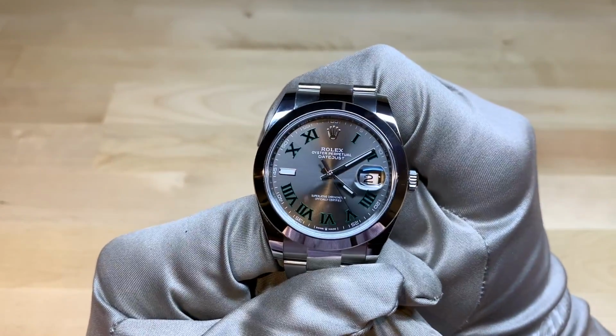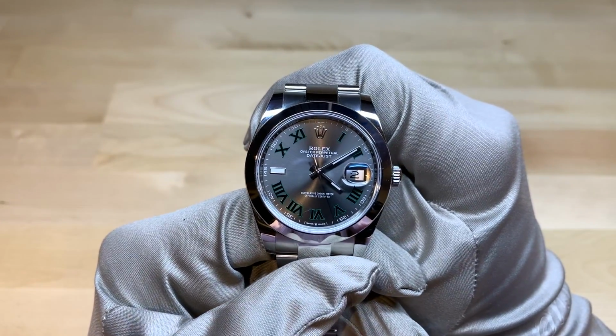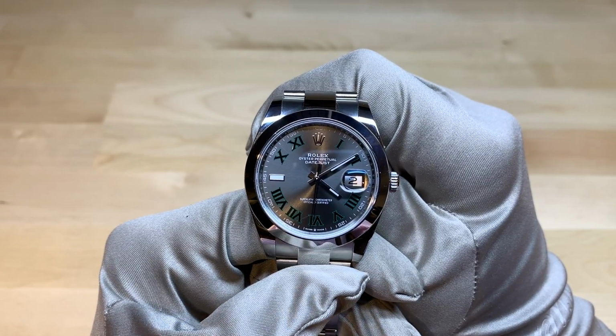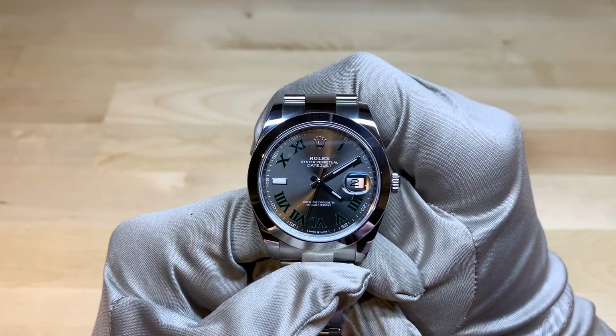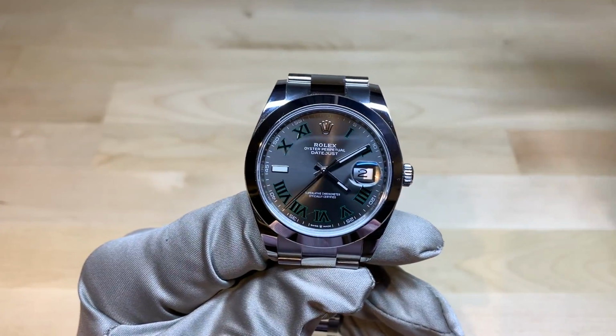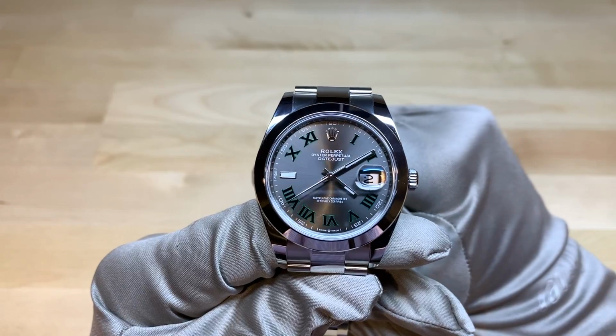But getting into the movement of this watch, it's got the Rolex caliber 3235 movement, which has a 70-hour power reserve and an accuracy of plus minus 2 seconds per day, and it is chronometer certified. That accuracy is fantastic and very reliable. That makes this watch a great daily wearer.